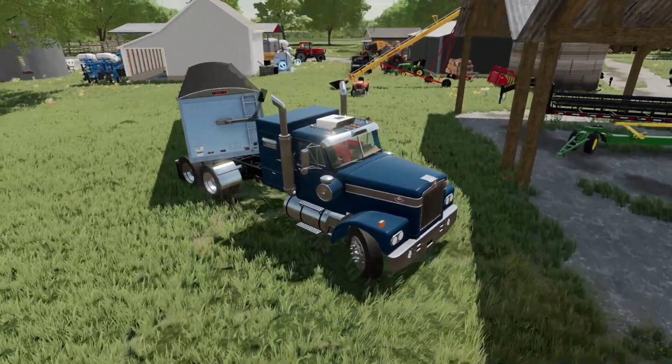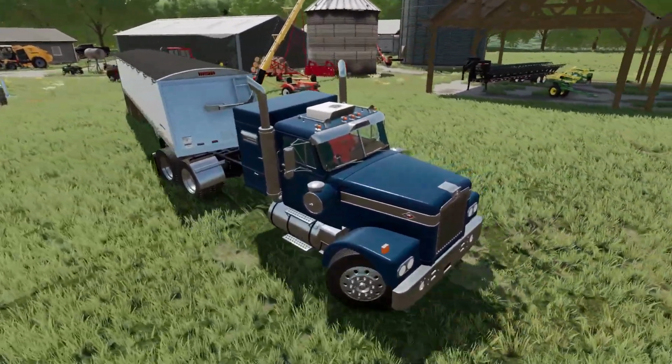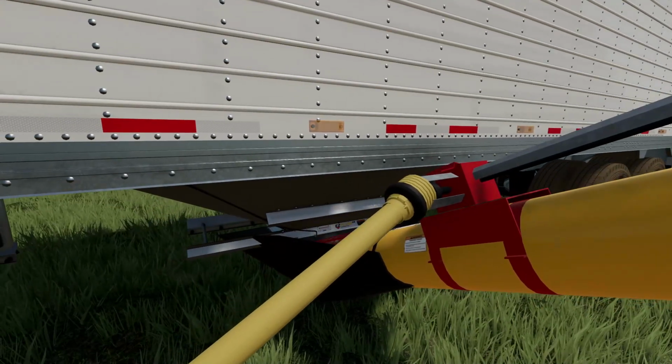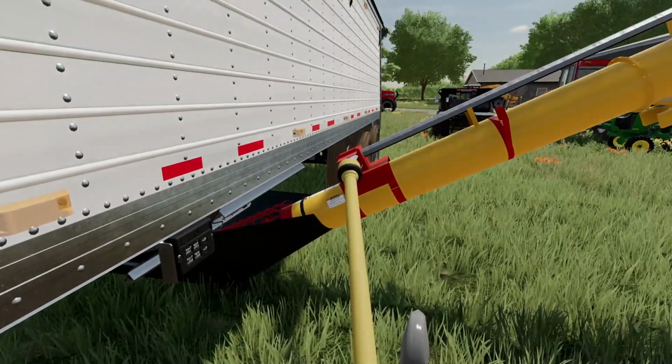I got to try to back this in over the auger. That might be a little bit difficult, but we're going to try our best. Well, that took quite a bit of moving around, but we finally got it. Now, if we fire this thing up, the PTO running, and we should be good to go.